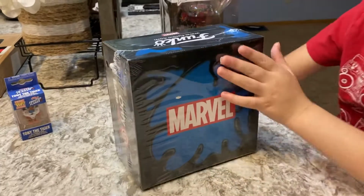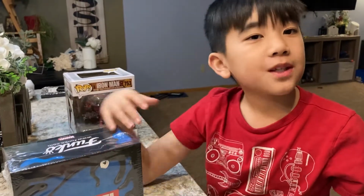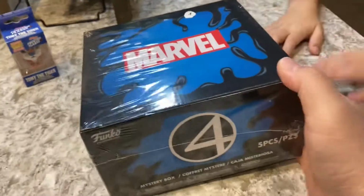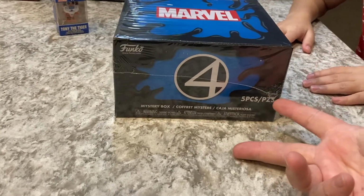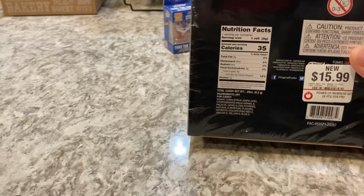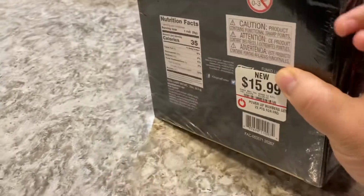And then Titus wouldn't leave the store until he got this guy. I saw a lot of people open this, and I was really interested. The Venomized Human Torch. I don't know if I'm going to get this guy. The cool part is that this is a mystery box. It also gives you one of these minifigures, I think a Pez dispenser. So it's a 5-piecer. We'll see what's in it. It was $15.99.